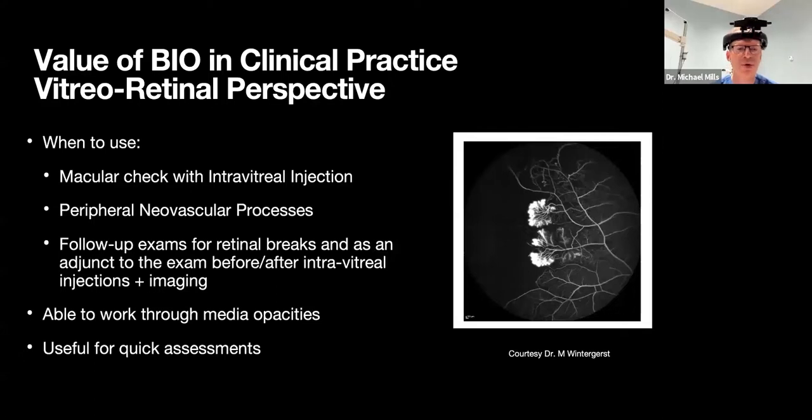Follow-up exams, of course, for retinal breaks, and as an adjunct to an exam before or after some intravitreal injections, we always want to make sure we have perfusion of the central retinal artery because we've raised the pressure after we've made the injection, and we just have to ensure that there's continued perfusion. It's also able to work through media opacities. Many other modalities don't.